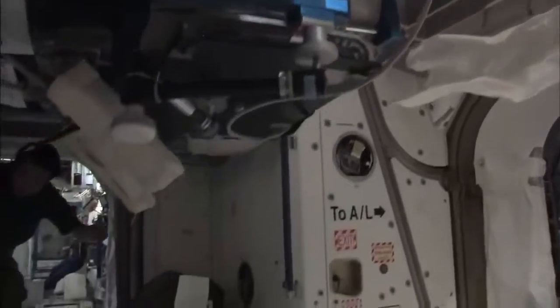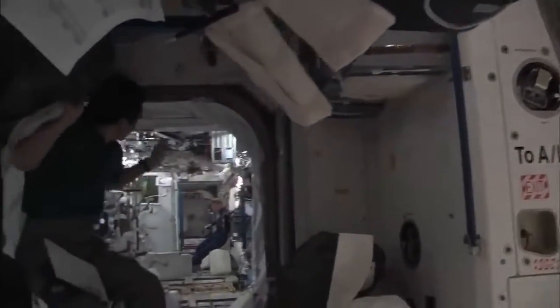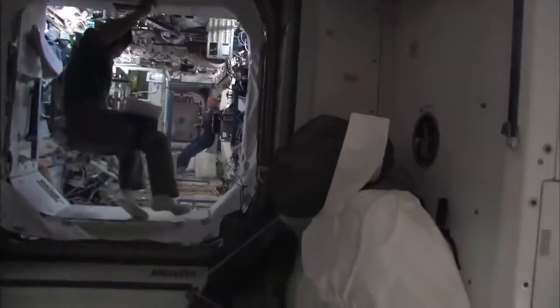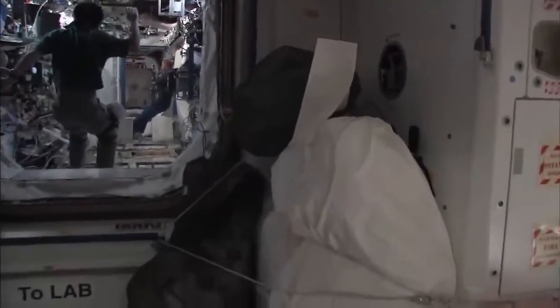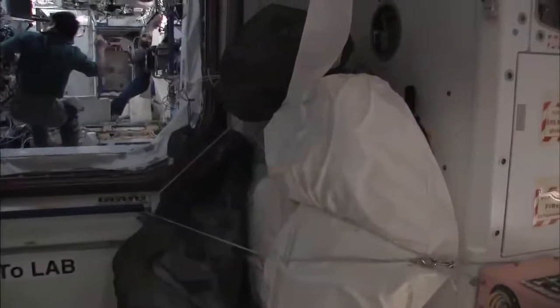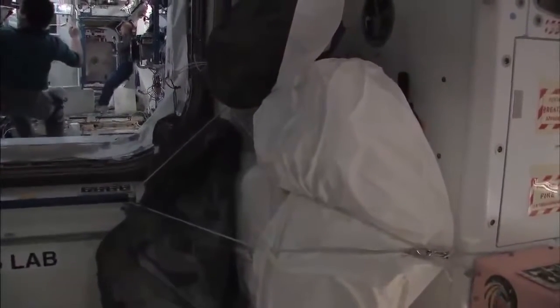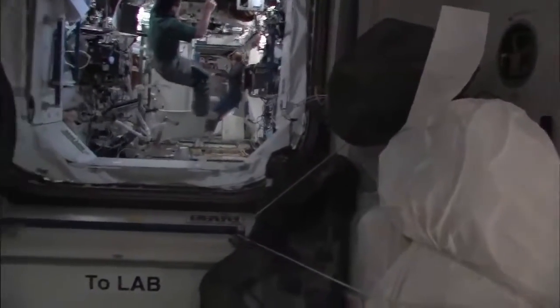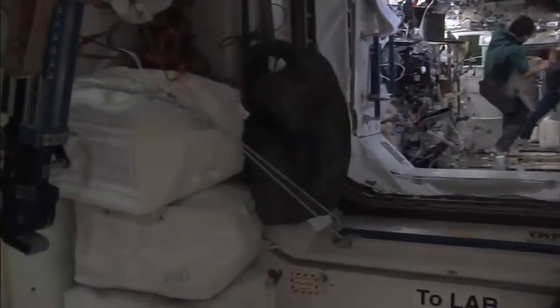Now looking at the Node 1 forward area, we see Koichi Wakata, the hero of Japan. And to highlight some of the stowage, on the starboard side here we have a CTB behind there, a jettison stowage bag with pre-trash gather items. And on the port side, you see more CTBs.